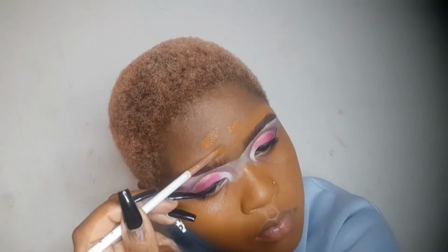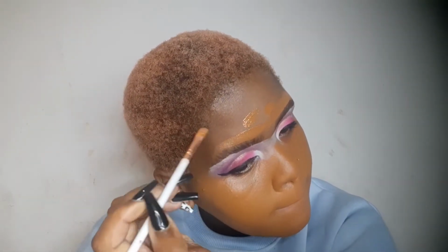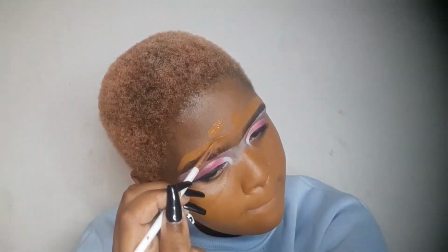And I'm just taking that foundation again and swatching it on the back of my hand so that I could clean my brows. This is how I do my brows lately. It's one of the ways that I do my brows. So I clean the bottom with concealer and then the top part with foundation. So now I was cleaning the top part of my brows before I go in with my concealer. Sorry, with my foundation on my forehead.